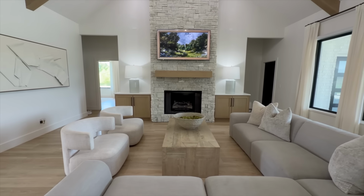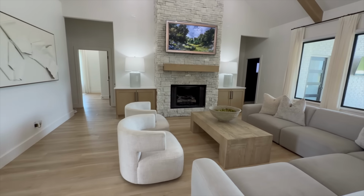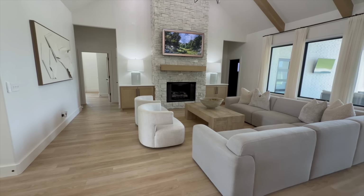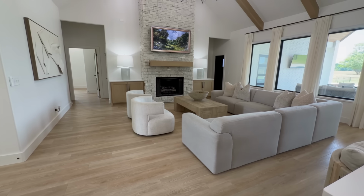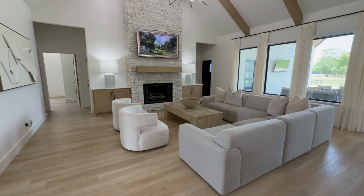I just like a clean, minimal look. I've noticed I've just taken a lot out. Not that I ever had a ton to begin with, but to me, less is more. Simple, less cleaning. I don't want to have to keep buying a ton of stuff. I just want to have a few pieces that I absolutely love. And it just seems so much better that way.